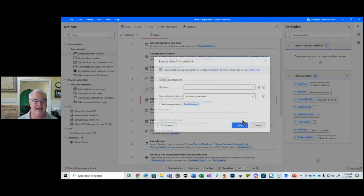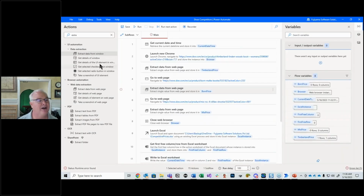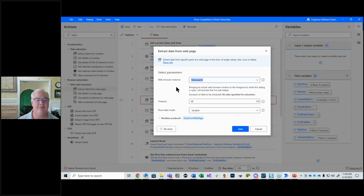I have extract data from window. I picked the wrong one. That's why. Extract data from web page. There we go. Helps if you pick the right command, Mike. Extract data, so it knows to use the instance of the browser. It says bringing an actual browser window to the foreground while this dialog box is open will activate the live web helper. So this is what I wanted you to see.